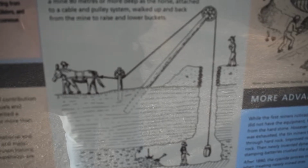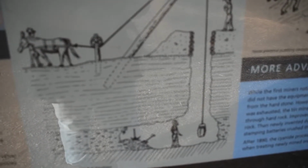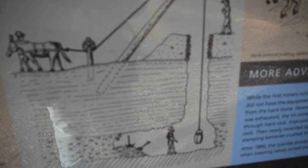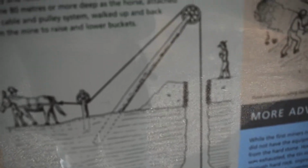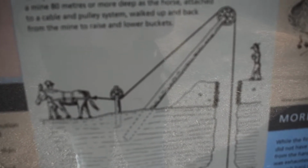Imagine this, doing this down the mine shaft. You've got one guy right down the bottom, and there's a bucket. He shovels all the dirt, all the mullock, and puts it in the bucket, and it gets winched up by a horse. The horse pulls it up. It was the only means of transport, machinery in those days.